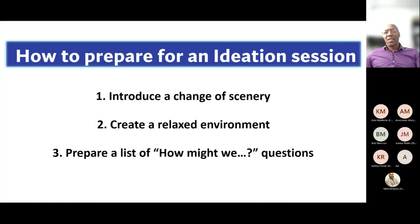Before diving into ideation techniques, it's crucial to set the right tone for a successful ideation session or workshop. And if you're planning one, there are several things you can do to prepare. In order to foster that creative thinking, it's crucial to step out of your usual setting, and this applies to your team as well. The most successful ideation sessions are those where participants feel comfortable and at ease.